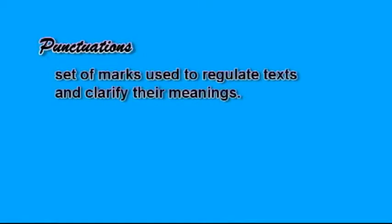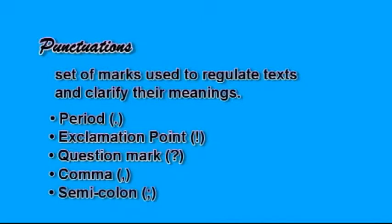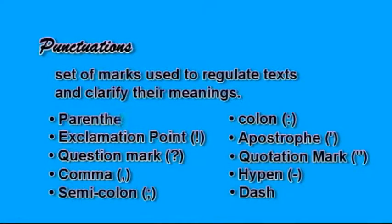We defined punctuation as a set of marks used to regulate text and clarify their meanings, principally by separating or linking words, phrases, and clauses. The commonly used punctuations are period, exclamation point, question mark, comma, semicolon, colon, apostrophe, quotation mark, hyphen, dash, and parenthesis.